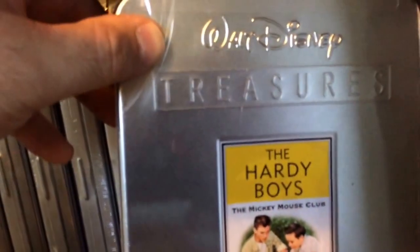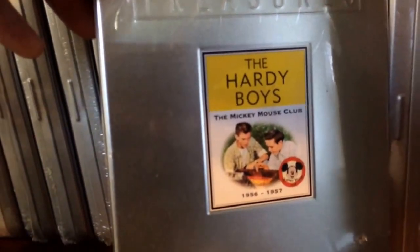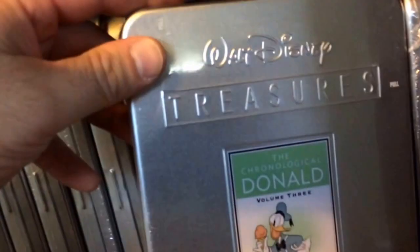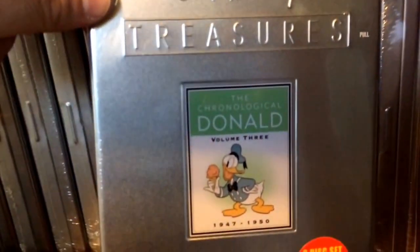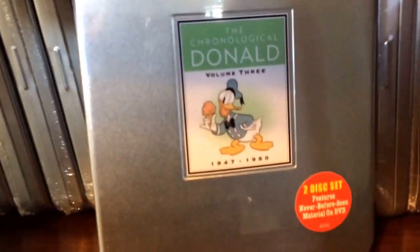The next one is called The Hardy Boys, the Mickey Mouse Club, 1956 to 57. And we have The Chronological Donald, Volume 3, from 1947 to 1950.